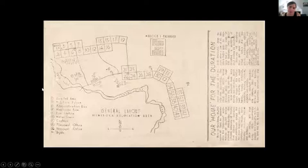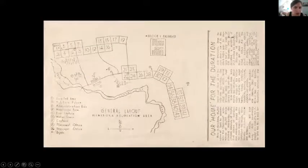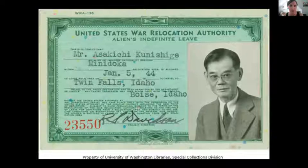This is a map. It says "our home for the duration," and on this map, again, probably hard to see, the canteen is listed here. Oops. I don't know if you can see my mouse, but anyway, the canteen is listed, and the newspaper office and warehouse and administrative area. So here are the staff of the post office. They did also sell bonds, although the Japanese were not allowed to be the people selling the bonds, so they could buy the bonds. Here's an aliens indefinite leave identification for Minidoka.